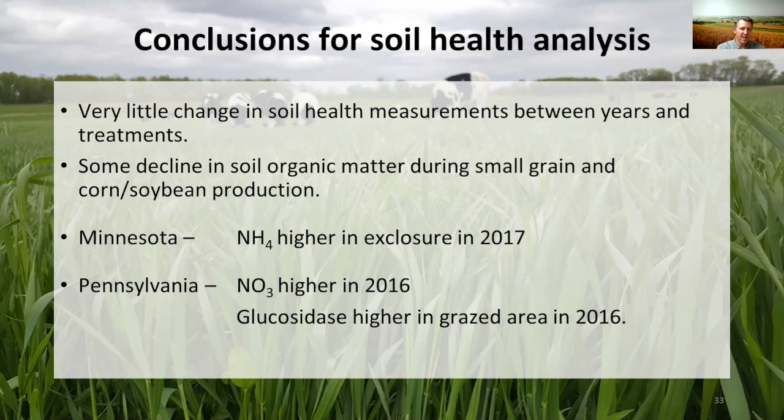There were some things like higher ammonium levels in the exclosure in Minnesota, but that was only in Minnesota. We didn't see that in the other sites. In Pennsylvania, in 2016, after the animals grazed on the small grains, we found higher nitrates and higher glucosidase levels. But that was only in Pennsylvania. It wasn't replicated across all three sites. And when we did that again in 2017, that was gone.